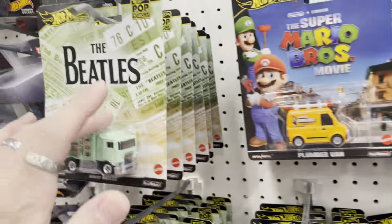Oh, look at these little mini Monster Jams. Thor, Captain America, War Machine. That's crazy. There must be an age limit.